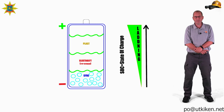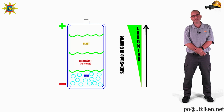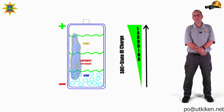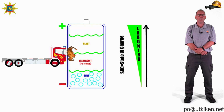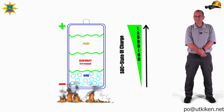Together, those pieces, in the beginning of a fire or in the beginning of a thermal runaway, there is some kind of event that creates heat within the battery. It could be a short circuit within the battery, it could be a short circuit outside of the battery, it could be some kind of mechanical event that affects the battery. It can also be heat from the outside that starts the thermal runaway.